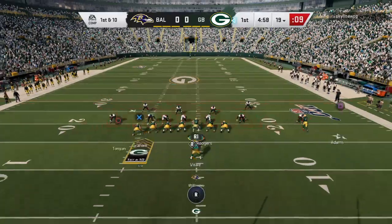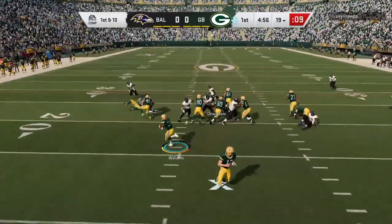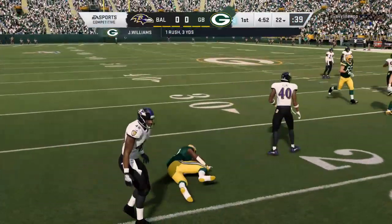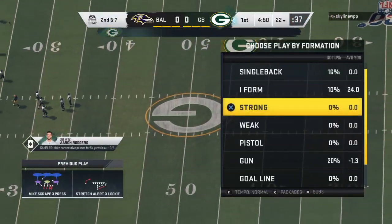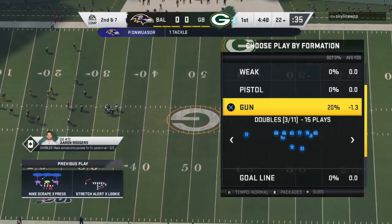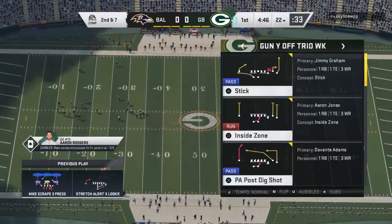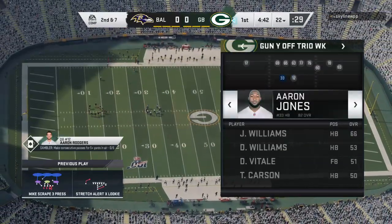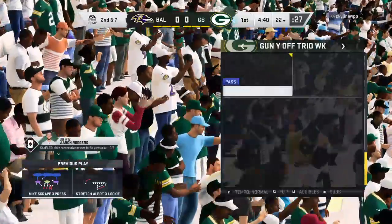Throw it. The first carry now for the BYU man. It's Jamal Williams. This will be a short gain of 3 before he's brought down at the 22. Give him 3 on first down. It'll set up a 2nd and 7. Brings up 2nd and 7 at the 22-yard line.